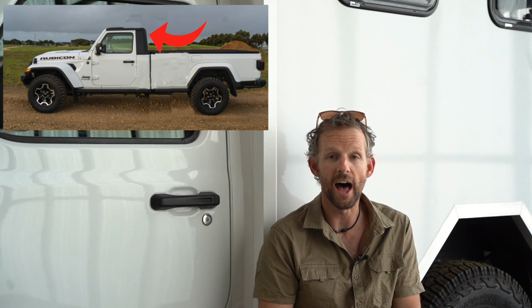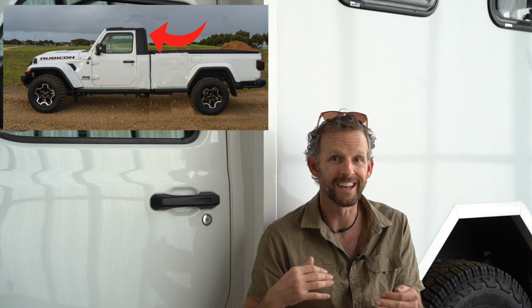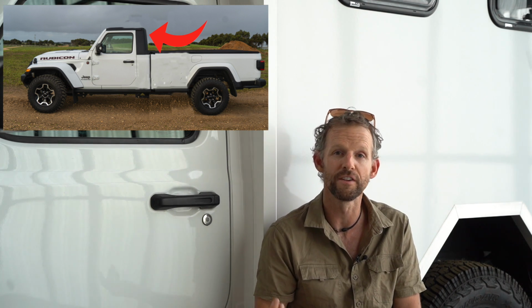You have to modify the hardtop, which means fiberglass. Do you cut it and join it? I don't know if that's strong enough. The freedom panels kind of get in the way. All of that starts to get complicated.